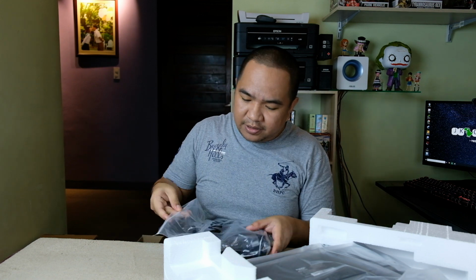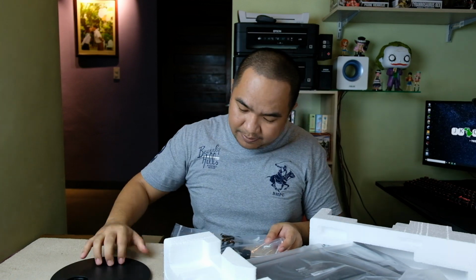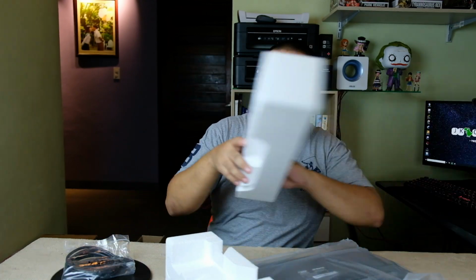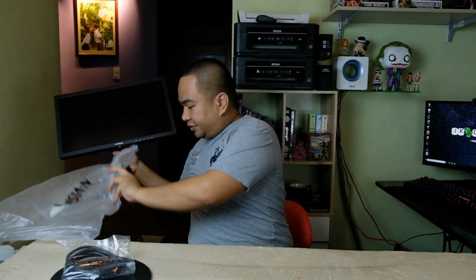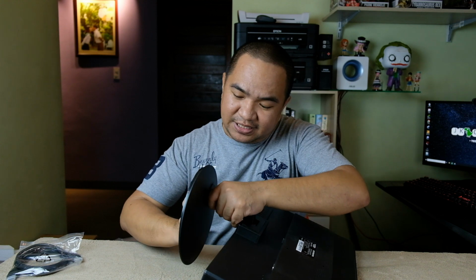Okay, so inside we have here the base of the monitor. It's a plastic base. Oh, they provided an HDMI cable as well, and the power cord. And let's see the monitor itself. NVISION. Okay, let's put the base on and see how stable it is.